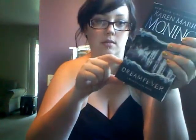So I need to get book 2, and since all of the books that I got are in mass market paperback, I'm going to have to wait for the final book, Shadow Fever, to come out in mass market so that they all match, even though it is a gorgeous edition. Shadow Fever, the hardcover. So got those.